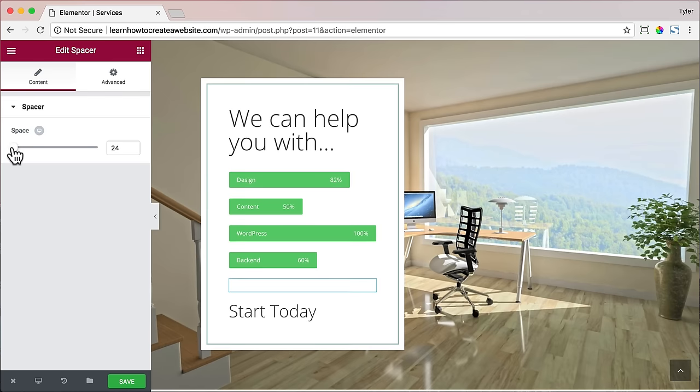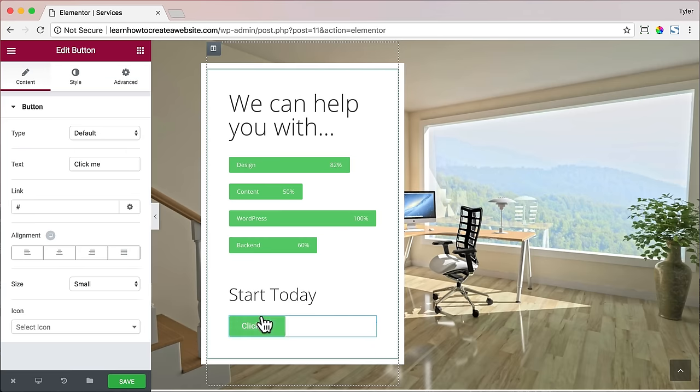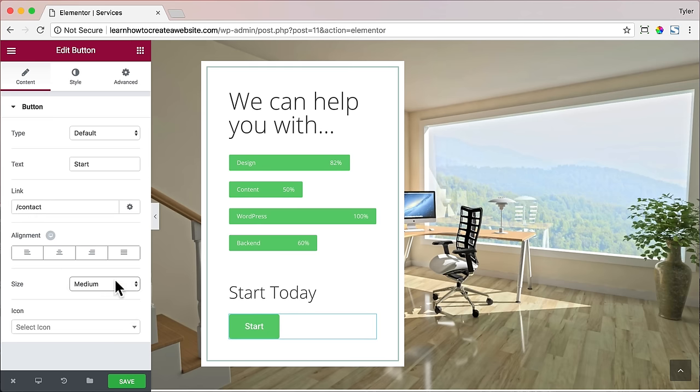And then I'm going to add a button by clicking on this button right here. And then going to button and dragging it in. After I do that, I click on the button. And for the text, I'll put start. And for the link, I'll put contact. So they'll click on this and then they'll go to our contact page and they can contact us there. For the size of the button, let's just do medium.